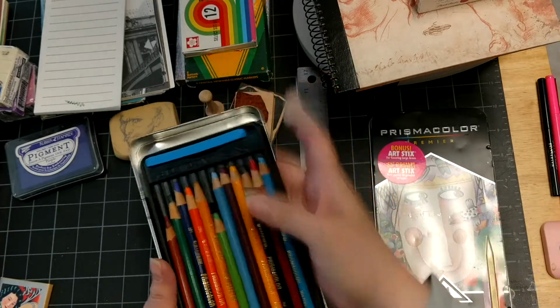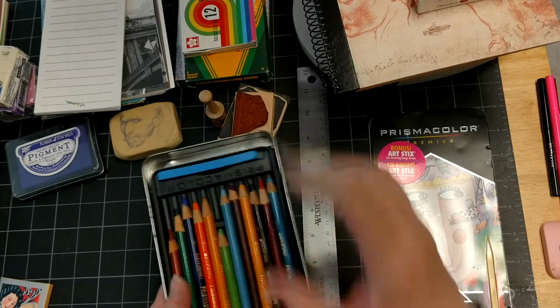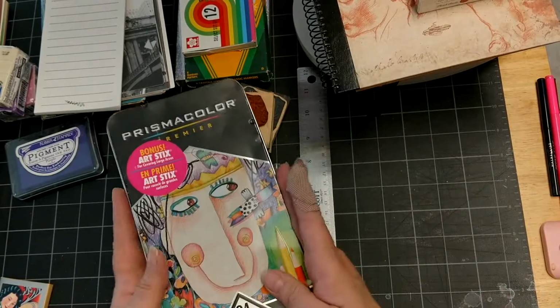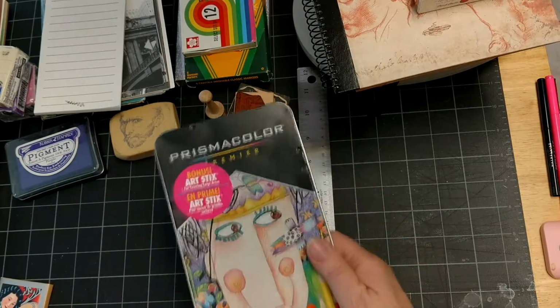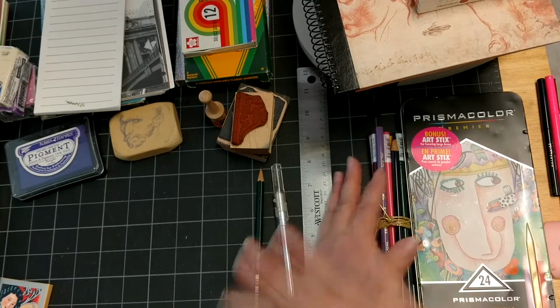But they're not new, but you can see they have plenty of life left in them. I don't know what this is for. I've never seen that in a set before, but it was in there. So anyway, now I have that, which is amazing and cool. And all these. And I have some in another box somewhere.